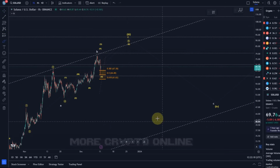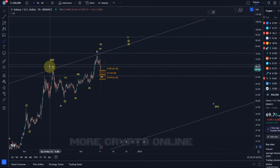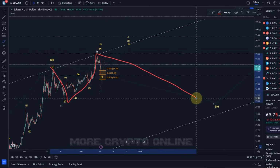In the first scenario, we can assume that the third wave topped on the 16th of November. We have an A wave to the downside, a high B wave, and we could now be ready for a C wave to the downside. However, I haven't got that evidence that the C wave has started.